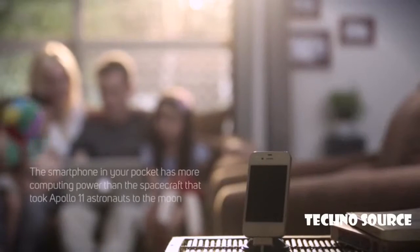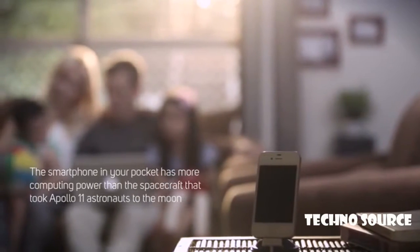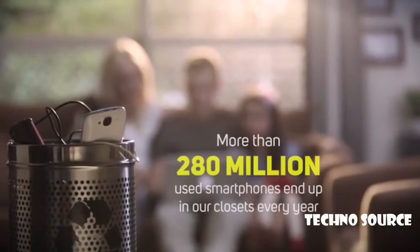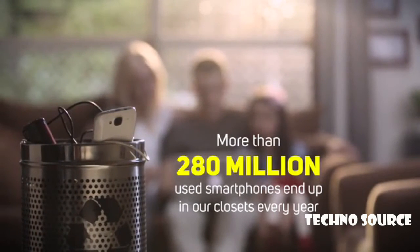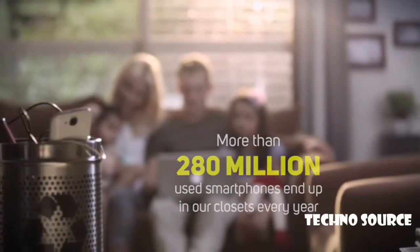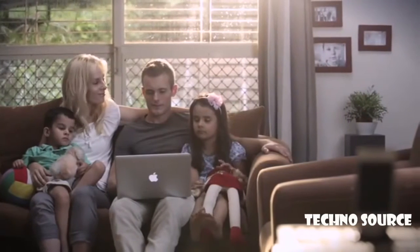Smartphones have become near human in their ability to see and comprehend things. But on an average, we replace our smartphones every 18 months, which means there are over 280 million smartphones lying around in our closets, waiting to be discarded or thrown into a landfill. What if we told you a better way, like using your spare smartphone to take care of your family and your home?